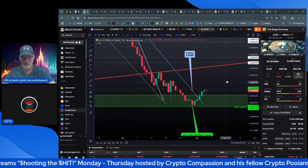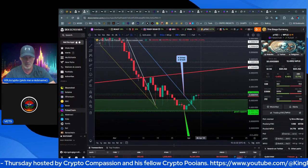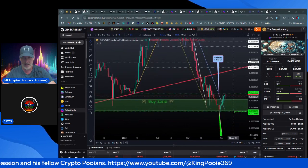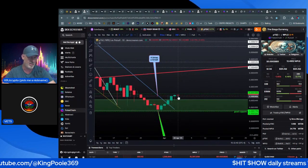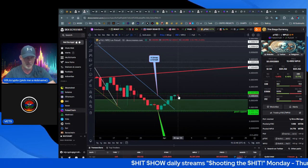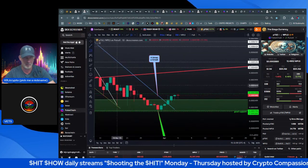We still don't have a higher low, so just an FYI, we've come up to this green zone right over here, which is where we're getting rejected currently. The green candle, the green wick right over here, the doji candle we're currently looking at, does look like it could be a small reversal.